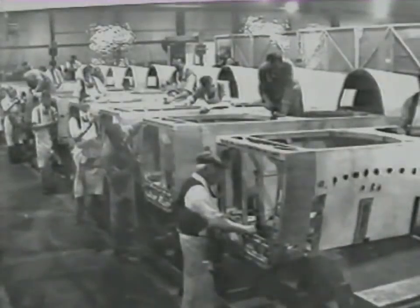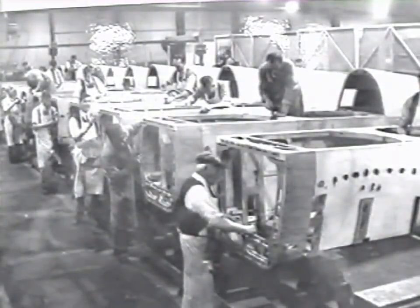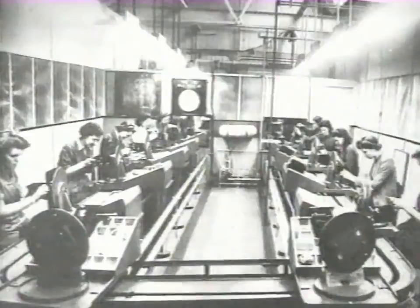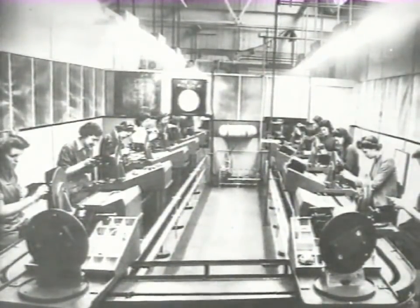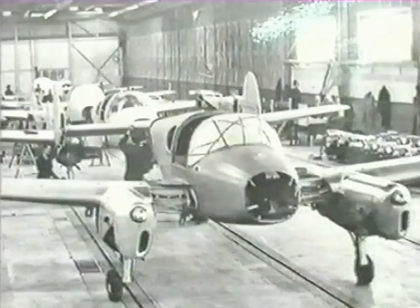The arrival of peace also brought its problems in the form of having vastly expanded facilities to meet large-scale wartime aircraft production, and then cancellation of government contracts for aircraft that were no longer required. At first, the post-war factory was a hive of activity.